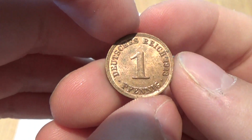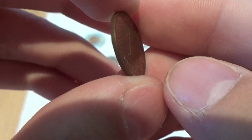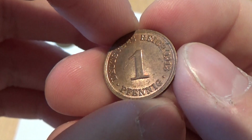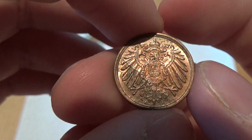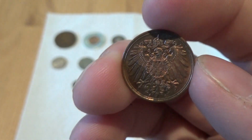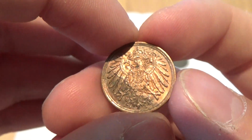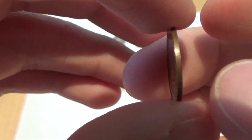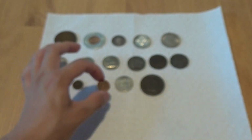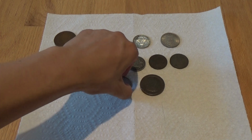Next, I have a 1913A Germany one pfennig. Nice red. It has a lot of red in it, probably would be red-brown, just because of this. I don't even know, it's not a stain, but this discoloring on the reverse. I always like finding German coins with still some red in it. Sometimes that can be a little tough.